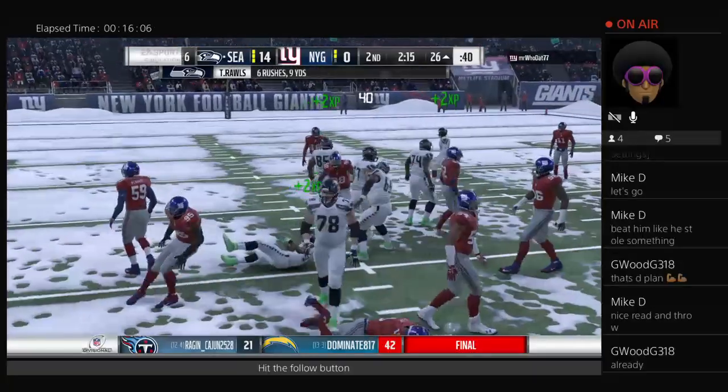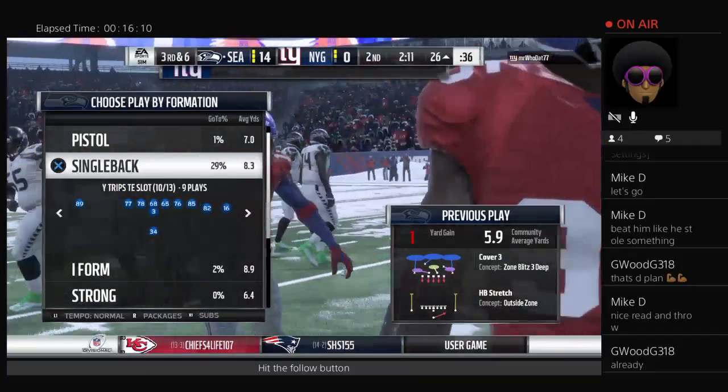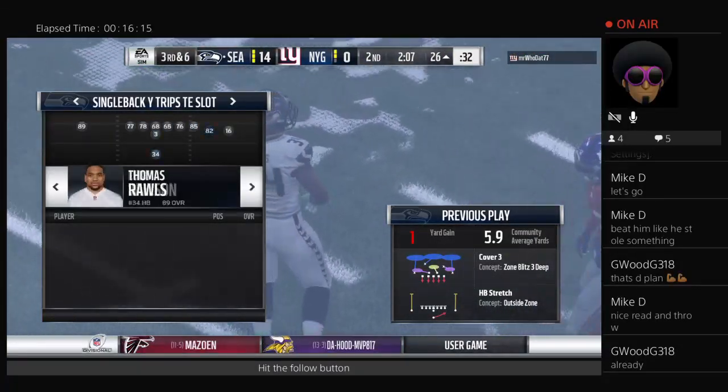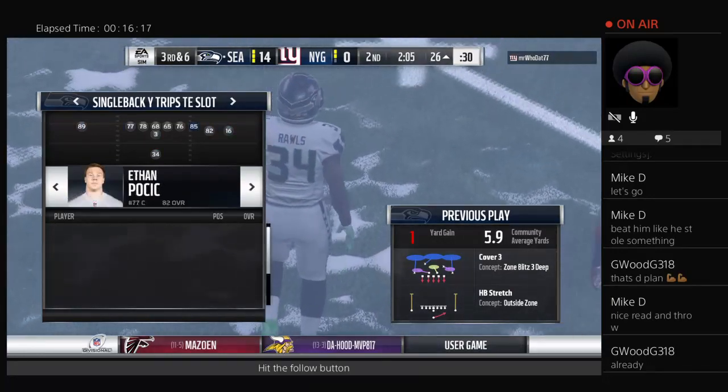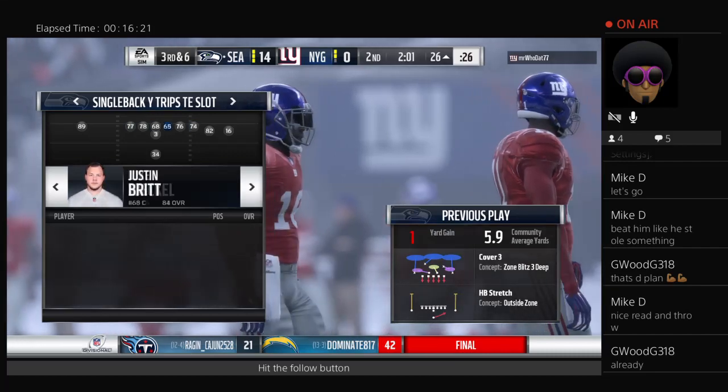Rolls again. And only a yard this time as he's taken down right around the 26. Well, he hasn't made much of an impact in the running game thus far, and after that last run, not much is going to change in that area. He hasn't been able to get anything going, and really the offensive line isn't helping him much.